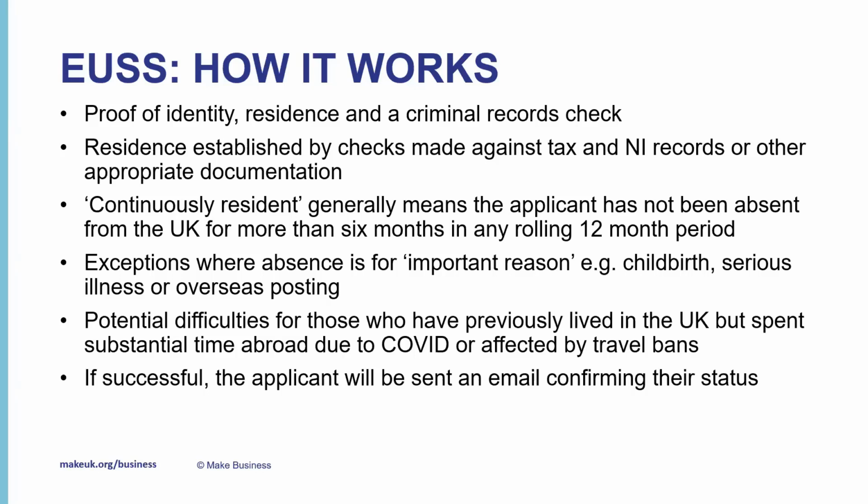Continuously resident generally means that the applicant has not been absent from the UK for more than 6 months in any 12-month rolling period. There isn't a restriction on the number of absences permitted, provided the total period doesn't exceed 6 months in a 12-month period. There are some exceptions where one single period of more than 6 months is allowed. Again, the Home Office guidance lists them all out, but it's things like childbirth, serious illness, and sometimes an overseas posting might be relevant in your circumstances.